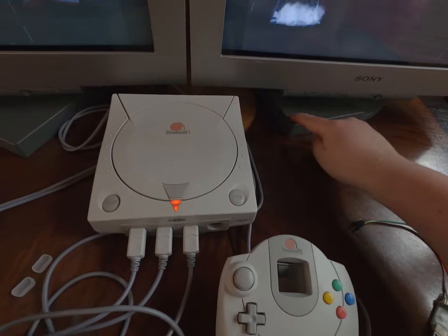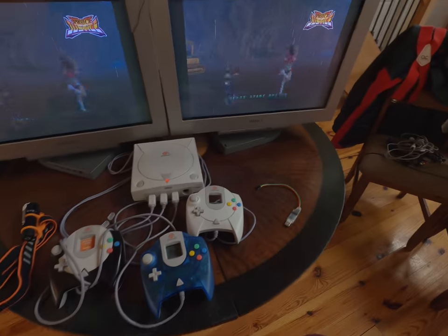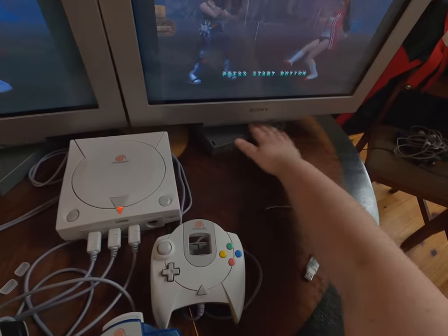Actually, see that rubber there? That was from my old keyboard. I just stuck it there. I forgot about it. A little bit of dust down here I could wipe off for you.